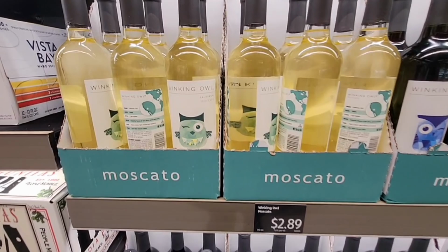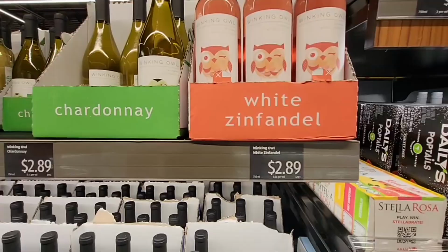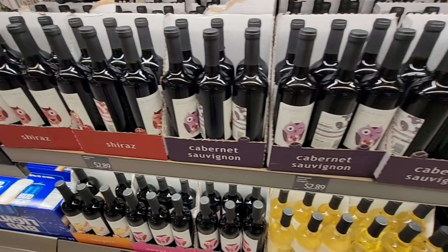And then, of course, there are a lot of wines here at Aldi. Okay, $2.89. It's called the Winking Owl, Moscato, Merlot. They're all $2.89. It reminds me of the $2 Chuck at Trader Joe's. But you got White Zinfandel, you got Chardonnay, you got a lot of choices. Sauvignon Blanc. The Chardonnay must be really popular. You have your Shiraz, you have your Cabernet, all the same prices.